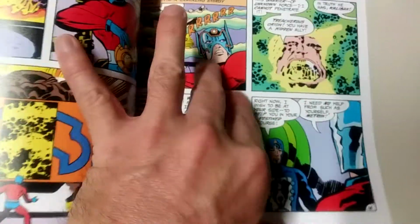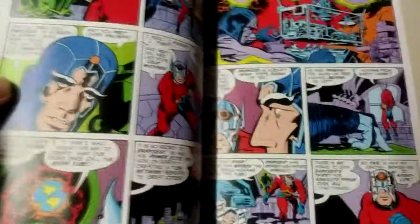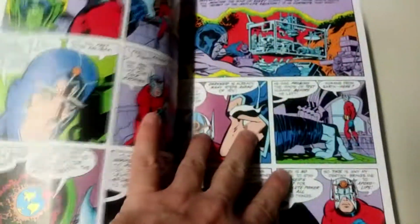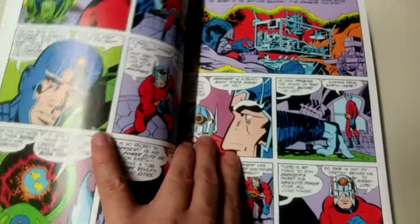All right, I'm gonna leave it right there. So I think you got the gist of what this is about. It's pretty cool, man. I'm gonna finish it off as 10 issues of New Gods, and 10 issues of the Fourth World. So I'm gonna finish this one and do the Fourth World as well.